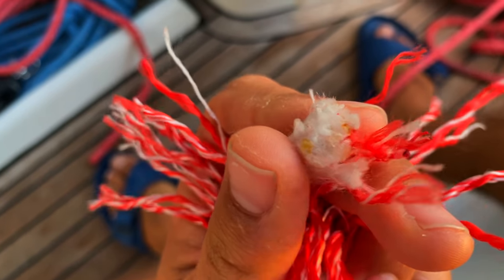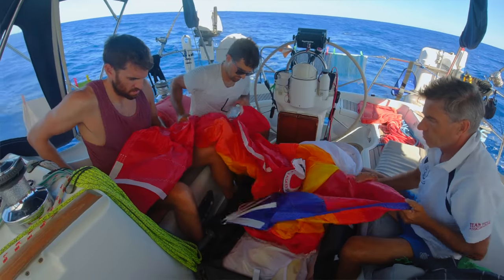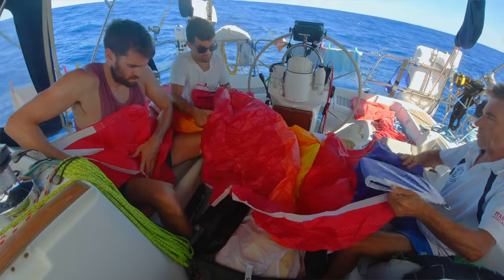But hopefully we recovered it, so later on we have to open it up and check every square meter on it if there are any holes, because it was flapping quite loudly.